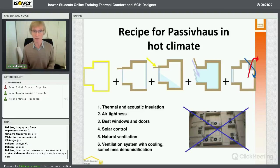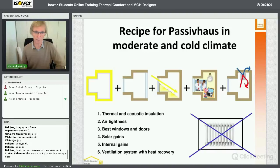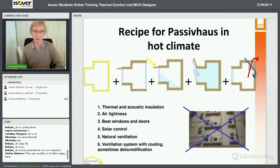Compared to hot climate, you still need the thermal insulation, but you see the yellow line is smaller compared to the yellow line from the cold and moderate areas, means less thermal insulation is needed. Also, air tightness is needed, but you can see here this overhang, for example. It means that, especially in hot climate, you have to take more care about the overheating, and this is maybe done by an overhang, by a design you have to cut off the heat from the hot climate from the outside.